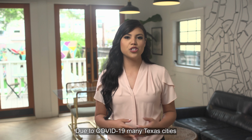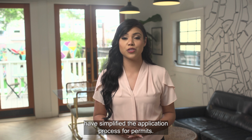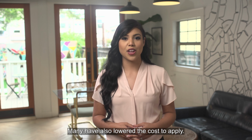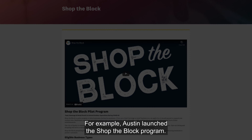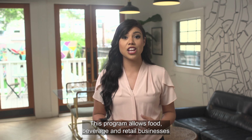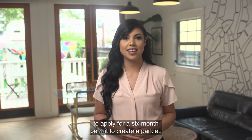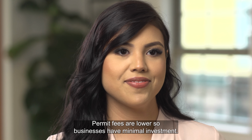Look for local programs. Due to COVID-19, many Texas cities have simplified the application process for permits. Many have also lowered the cost to apply. For example, Austin launched the Shop the Block program. This program allows food, beverage, and retail businesses to apply for a 6-month permit to create a parklet. Permit fees are lower so businesses have minimal investment.